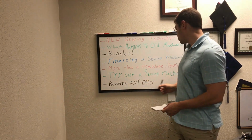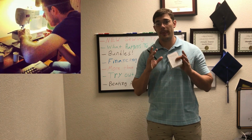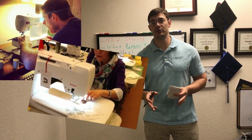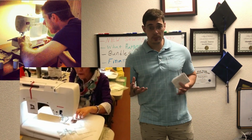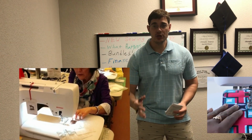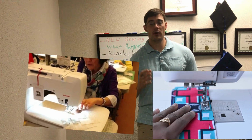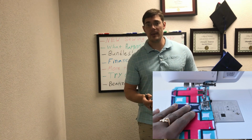So you always want to try out a sewing machine before you buy one, all right? So we have open machines where we regularly encourage people to try them out. We want you to run the machine. In fact, it's part of our normal procedure, if you're interested in looking at a sewing machine, that you run the machine with us, so you try it before you buy it. It's part of our policy. We want you to feel comfortable with the decision that you may make.